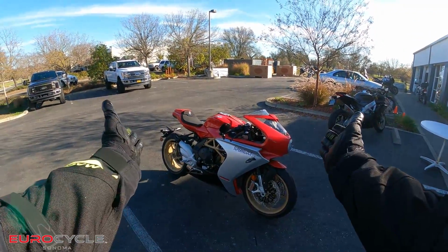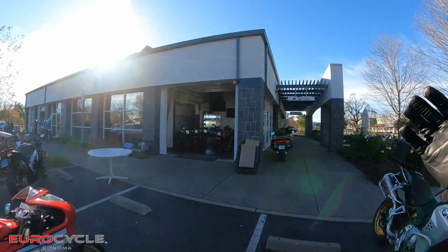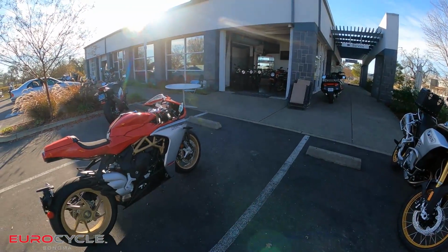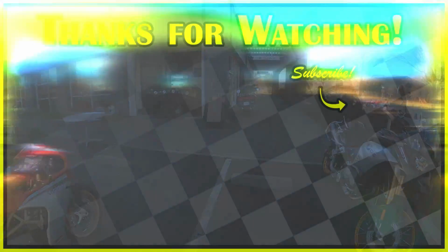But the 2020 MV Agusta Superveloce, Zach Eurocycle here in Sonoma, they have the red one in stock available for sale, and they have the black one available.